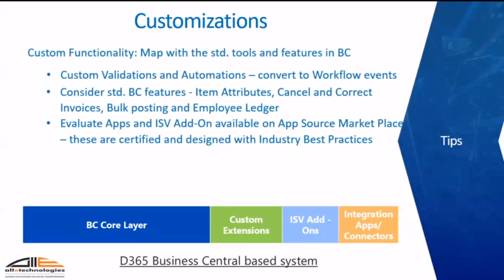Now, here the tip for handling the customization is mapping those with standard tools and features which are available in BC. Things like validations, for example, those you would have built on sales order or master at different stages, or maybe at the time of posting the sales order, convert them into workflow events. It would be helpful. This workflow feature is quite strong and can be used in various ways. And it is not just approvals on documents.